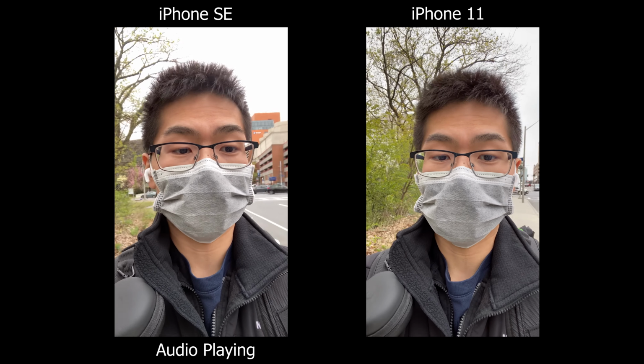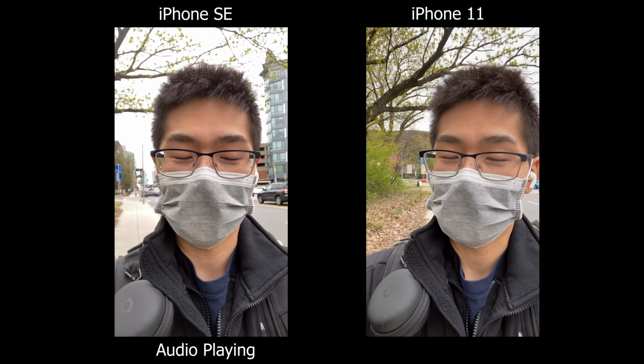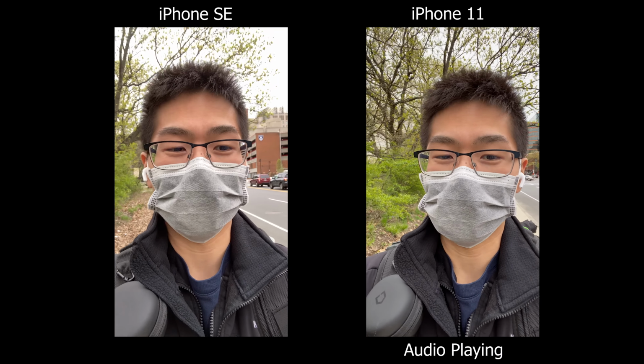Today we're going to compare the iPhone SE versus the iPhone 11, and it's obvious that the iPhone 11 does have the ultra wide angle lens, which the SE doesn't. Now I heard that the SE does have the same camera module as the iPhone 8, so we're going to really compare how well the main cameras do against each other.